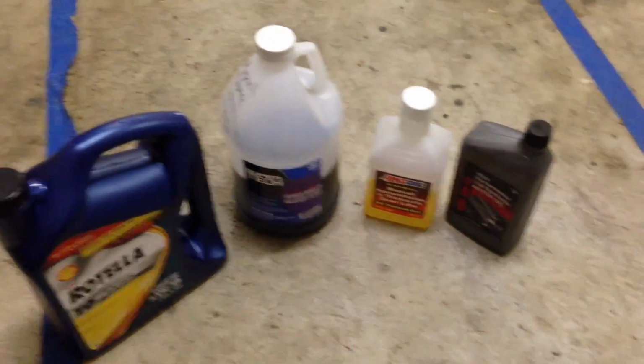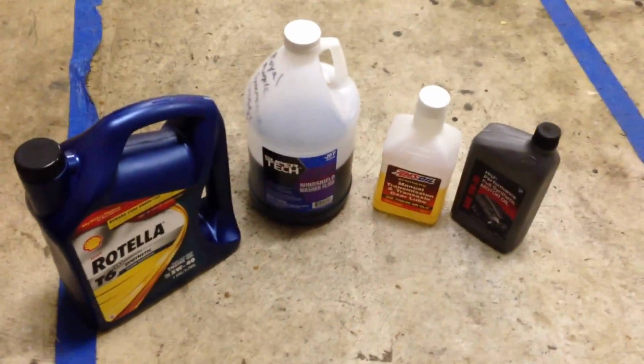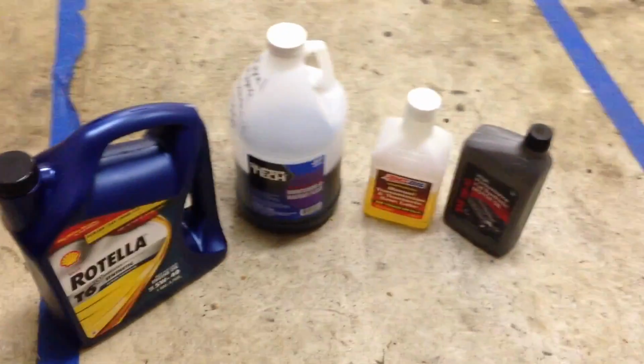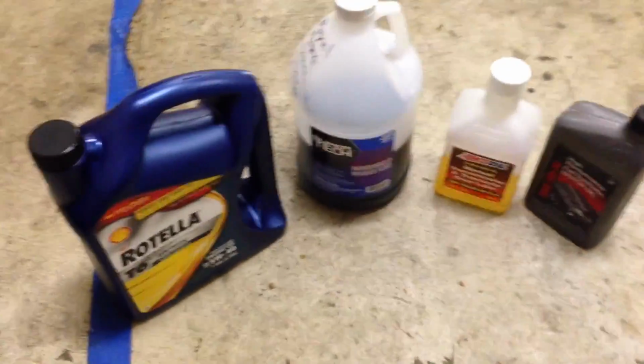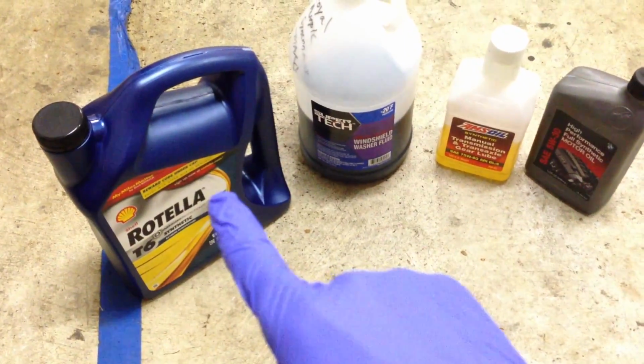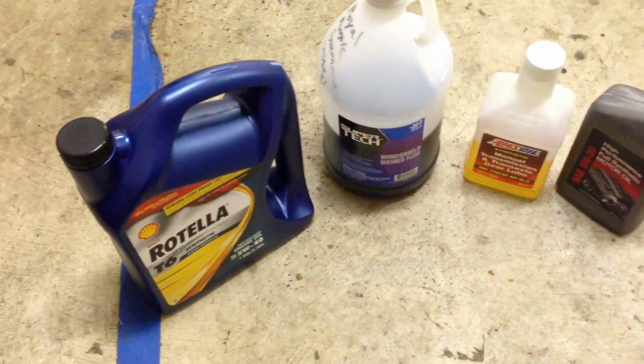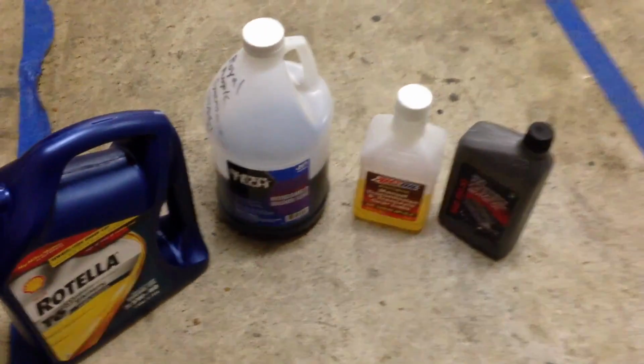And I usually do an oil change every 5,000 miles, or if I don't get to that kind of mileage, then I change it twice a year. So check Rotella T6 out. It's got great reviews. I know it's diesel oil, but it works very well with my M62.